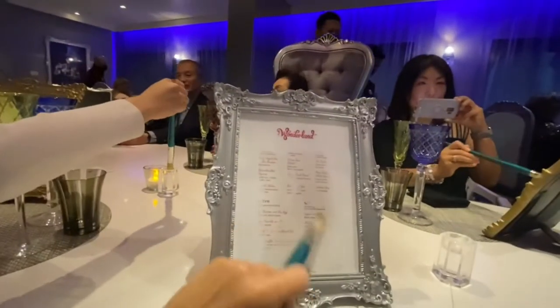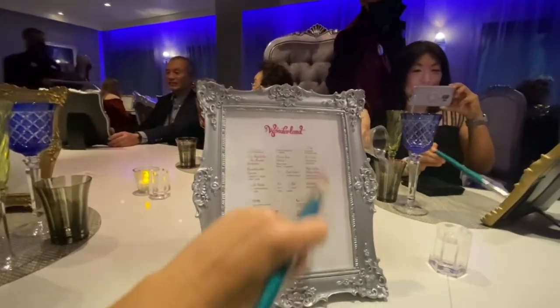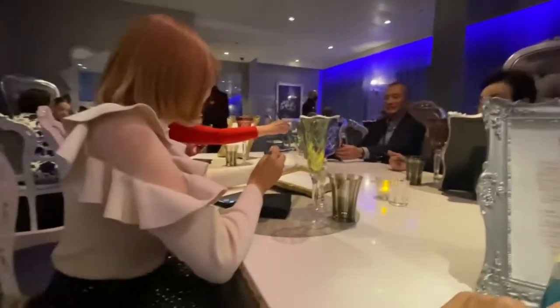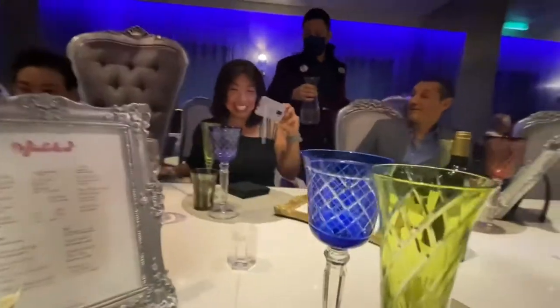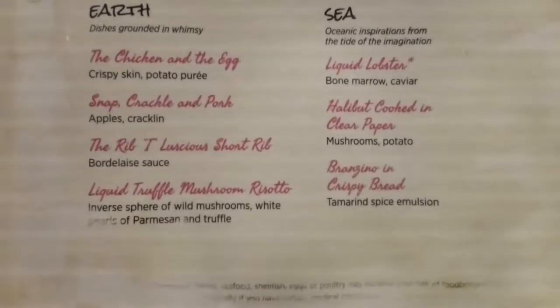So you paint your menu. I didn't know I painted so well. Look at that. Menu. Here comes. Ooh, the menu. And we have one down. Ooh, and two down. It's a part of your adventure. Very unique entrees we're going to be trying.